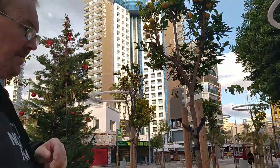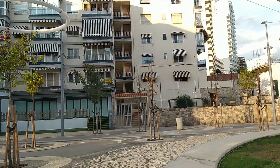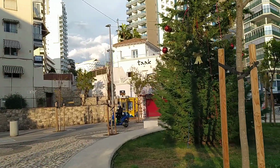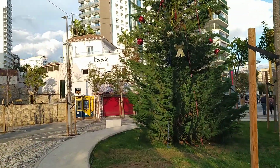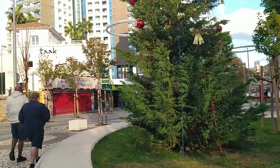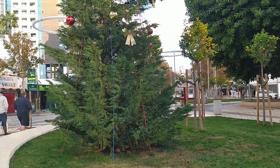And this way. So you can just see they have started decorating the Christmas tree here in Benidorm. How long will that be there for? I don't know.